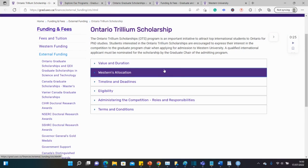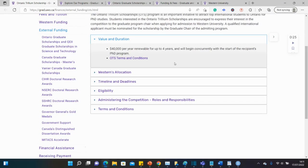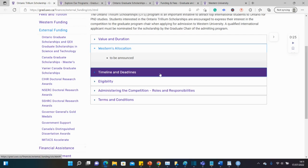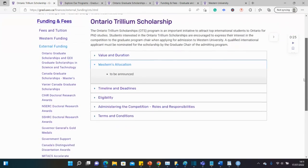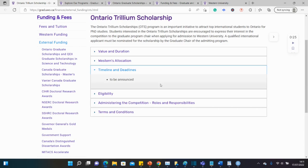For this one, it's worth 40,000 Canadian dollars and is renewable for 4 years. So 40,000 times 4, that's about 160,000 Canadian dollars for 4 years. There is lots of information yet to come, so it's still pending, with a pending deadline or schedule as well. You have to keep an eye on this website to see when it's going to open. But usually it opens around the application window, which is around August, September. So I think it's good to start looking at this website constantly.